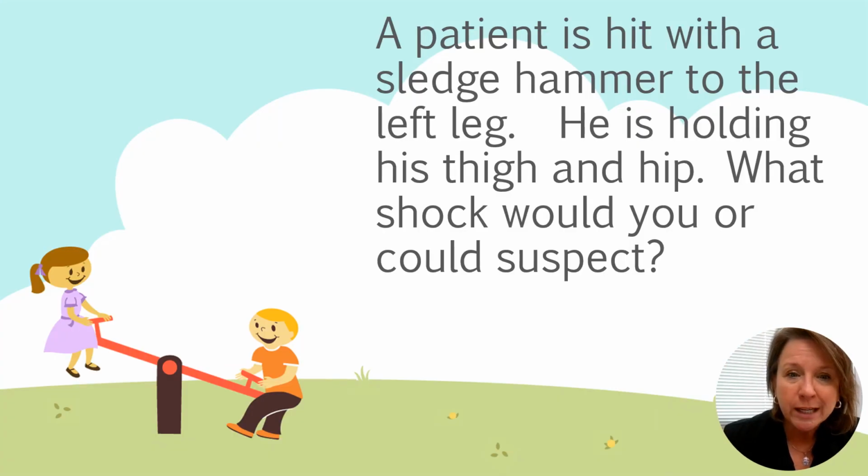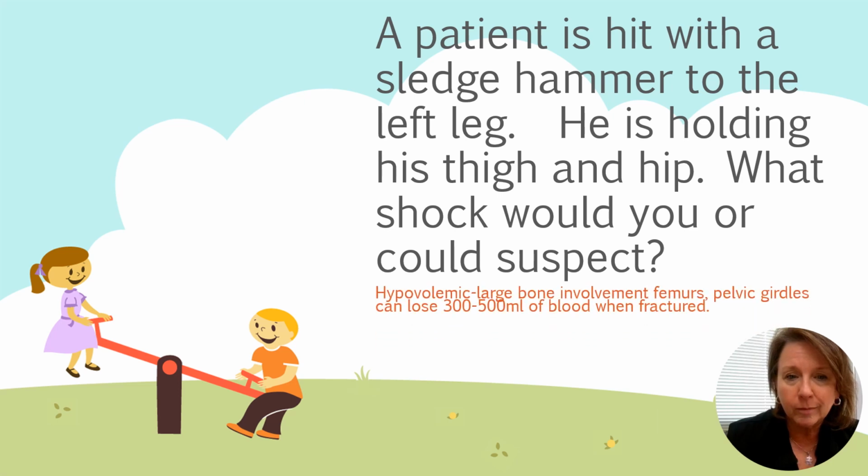So a patient is hit with a sledgehammer to the left leg. He's holding his thigh and his hip, screaming and wallowing in pain. Ooh, it hurts. What shock would you or could you suspect? Hypovolemic shock.